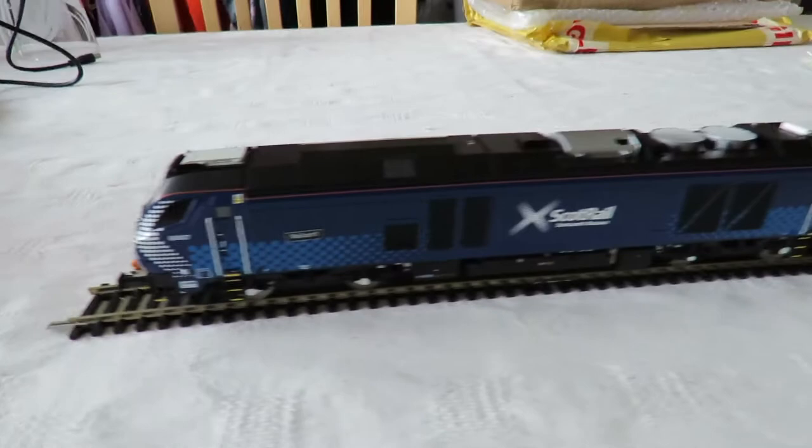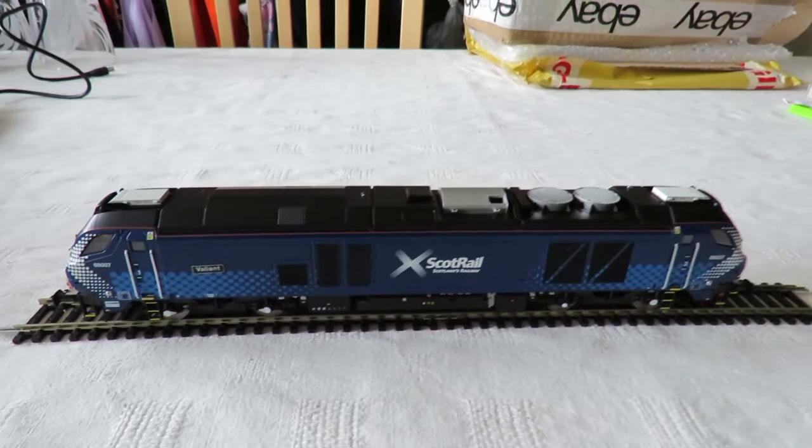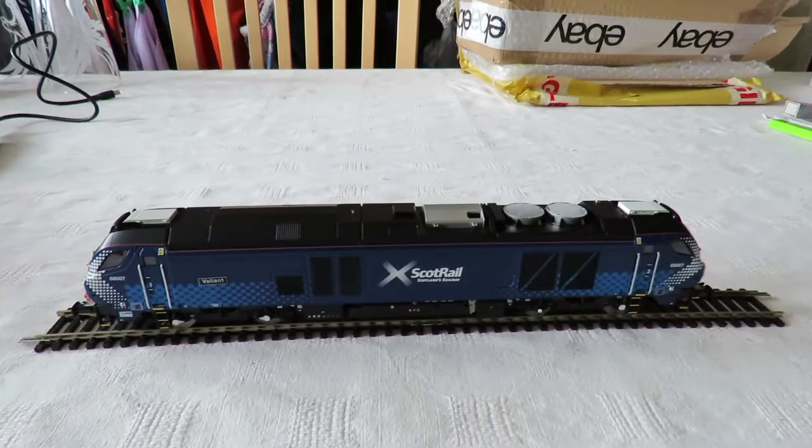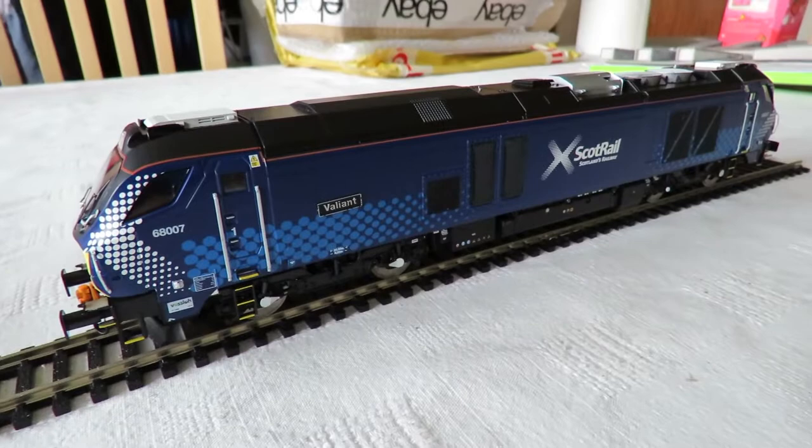I'm going to go put it on the layout now. I don't actually have any Scotrail coaches. I've seen a few on eBay, some of the Mark IIs, which these pull in real life. So I might get some of those at some point. But at the moment, it's just going to have to pull some Mark Ones around. But still, I'm just really pleased with the look of this. I'd highly recommend them. Let's go have a look and see how it looks on the layout running.